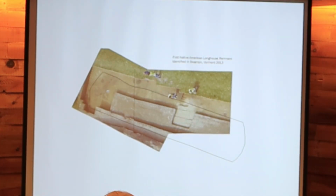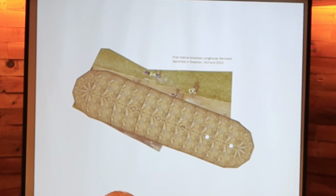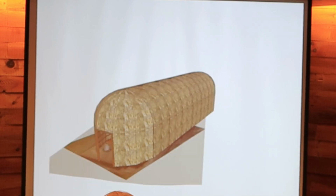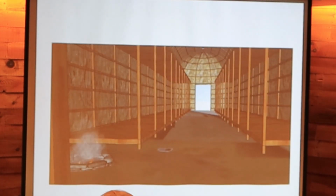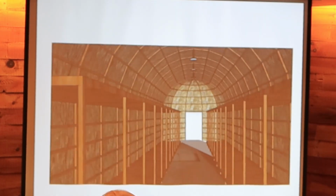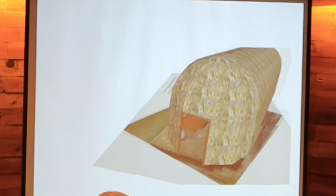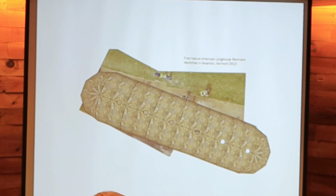I'll just play this. This is sort of a three-dimensional reconstruction of what it might have looked like. Longhouses were multi-family units, and they were segmented. So each segment, depending upon how long it was, determined how many family units you could fit in there, and they would each have a fire in the middle.